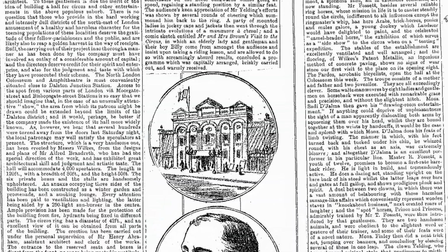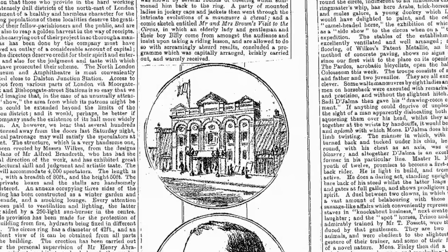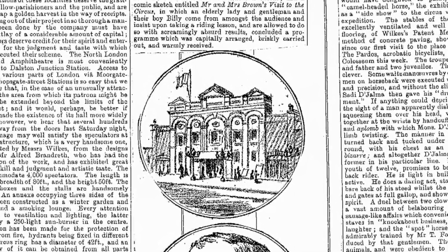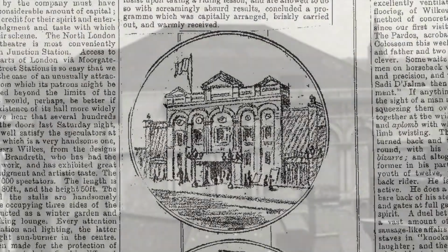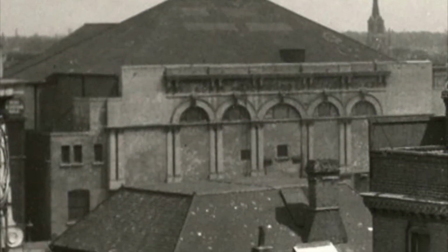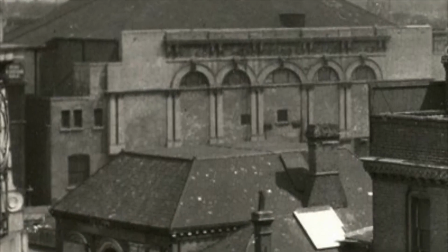In 1886, a circus, the North London Coliseum and Amphitheatre, was built on Dalston Lane. It could hold 5,000 people. People came on the train from the city and from the suburbs. You could see all the acts: clowns, conjurers, acrobats, performing horses, performing lions and elephants, as well as listen to a full band, all for sixpence.